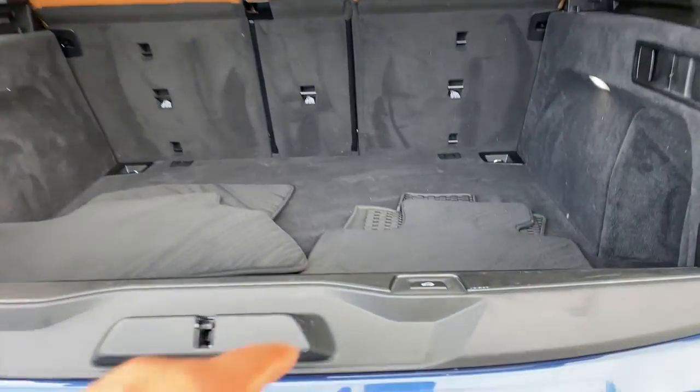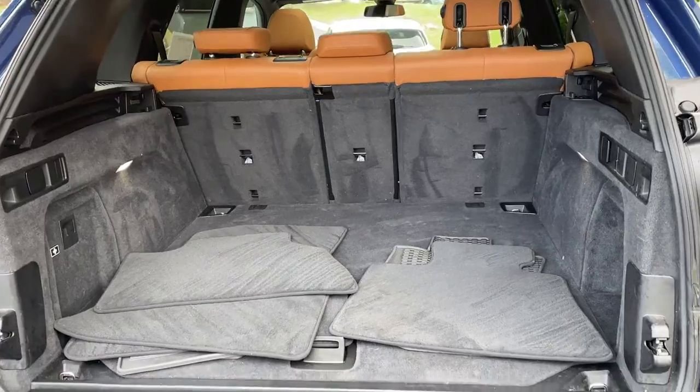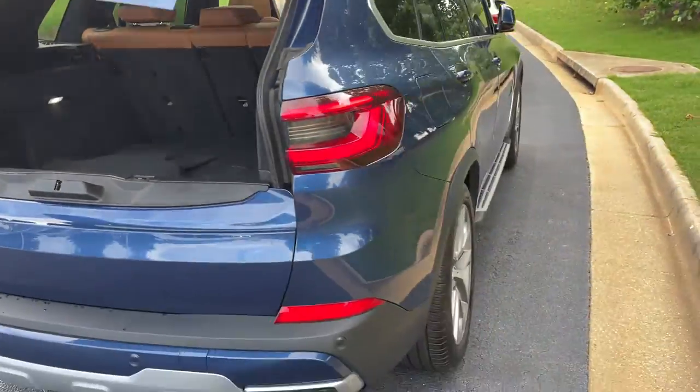So power upper and lower tailgate as we hit this button here. Checking out that cargo area. Your second row of seats do fold down if you need more space, and we'll hit the button to close it back up.